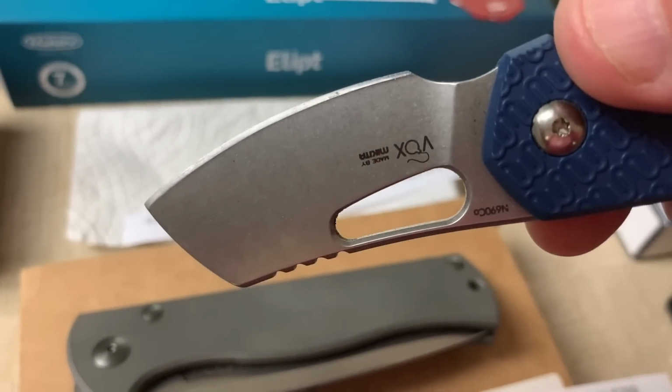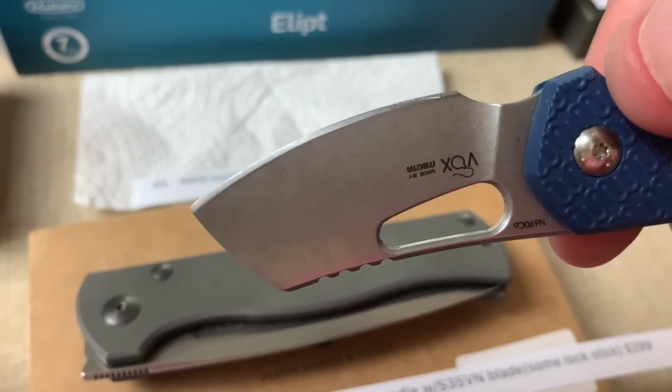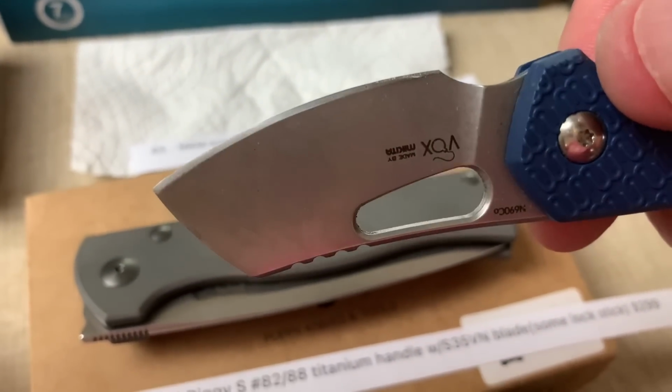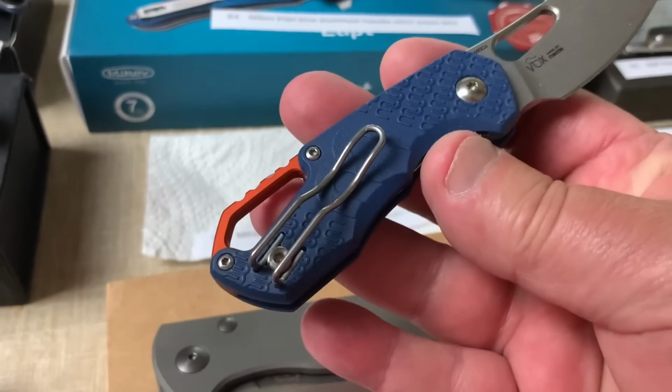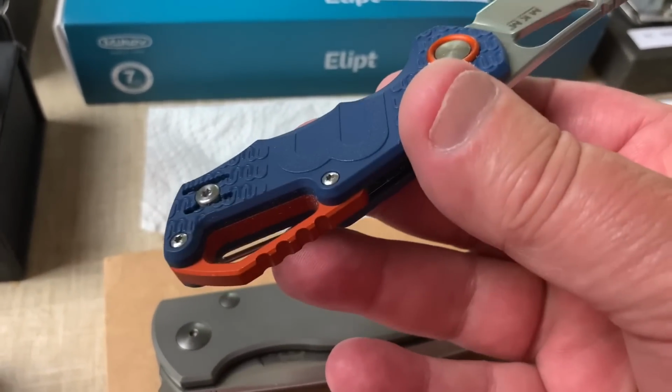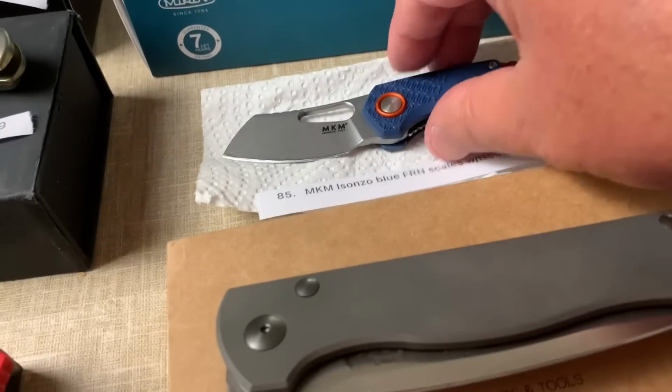I don't know if it's been cut, carried. It looks like that blade may have done some cutting, but the rest of it looks pretty straight.